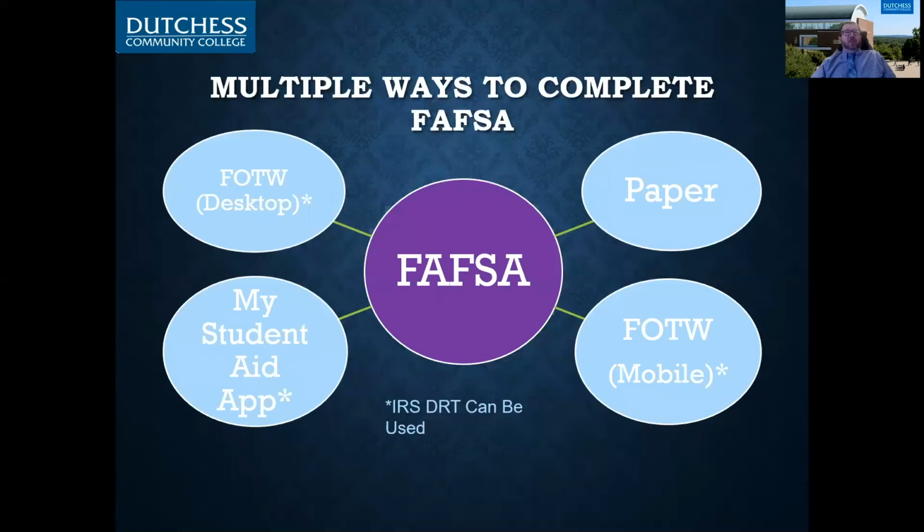So the federal government has created multiple different ways students can fill out the FAFSA now. You can do it by paper, but if you do that, you have to download a PDF, print that out and mail it. I would usually recommend against that because it usually takes about 4 to 6 weeks for that information to get back to the college. Instead, you could do FAFSA on the web through your PC or Mac, or you could do FAFSA on the web on your phone, and it'll just be like a mobile web page. But the federal government just in the last couple of years has also come up with the myStudentAid app, where you can fill out the FAFSA through an app that they've created.